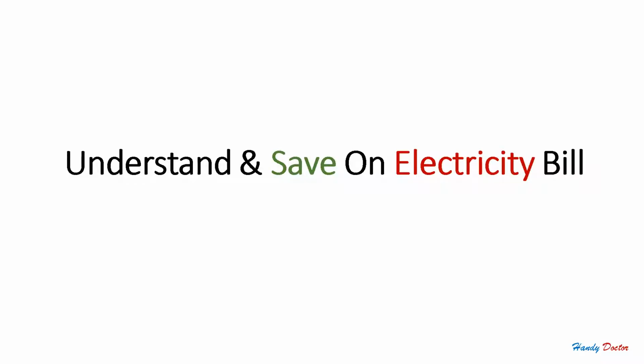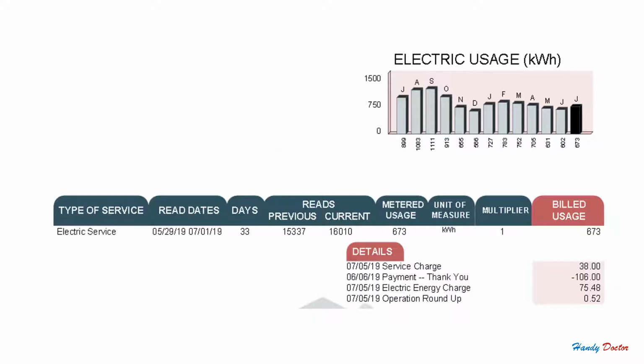Today, let's talk about electricity bill, how to understand it, and how we can save on money. When I say save on money, I don't mean cut down your usage of electricity. I mean how to select a good company based on how much you actually use. So let's look at the first bill.